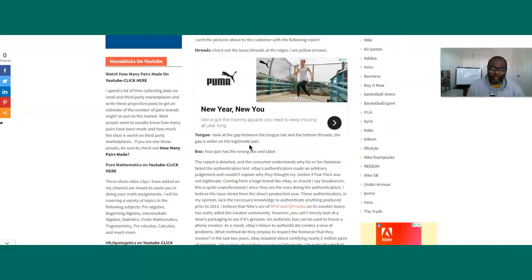My question is, these guys that are doing the authentication, they are not qualified. And I'll tell you why. I think anything prior to pre-2013, the old shoes don't have the RFID and QR code identifier. I don't think a lot of the people doing the authentication for eBay know what they're doing. I think when they got the shoes, they didn't know what to do. So the easiest decision they made was to tell me that my shoe was fake, and they sent it back to me.